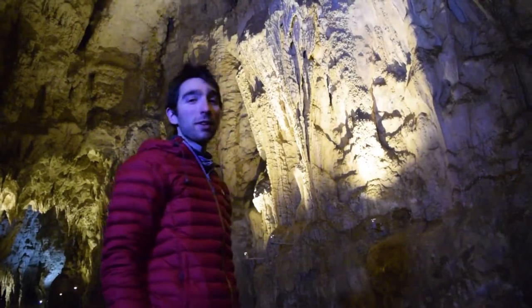And further at the other end of Cathedral Cave, the guide takes us down and shines the light at the glowworms to show us what glowworms look like in the light.